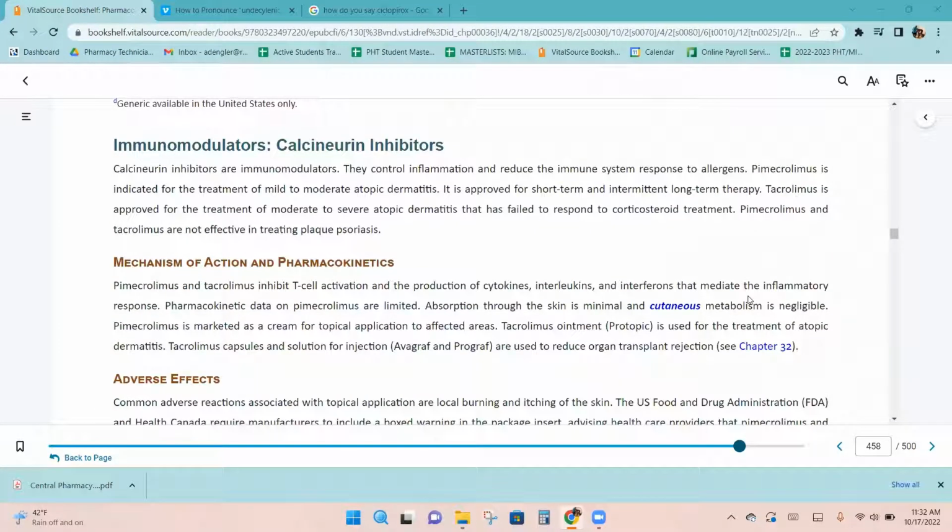Calcineurin inhibitors are immunomodulators. They control inflammation and reduce the immune system response to allergens. Pimecrolimus is indicated for the treatment of mild to moderate atopic dermatitis. It is approved for short-term and intermittent long-term therapy. Tacrolimus is approved for the treatment of moderate to severe atopic dermatitis that has failed to respond to corticosteroid treatment. Pimecrolimus and tacrolimus are not effective in treating plaque psoriasis.